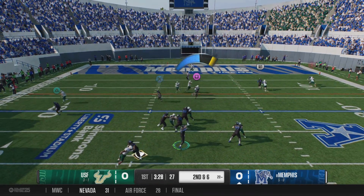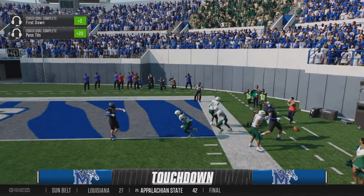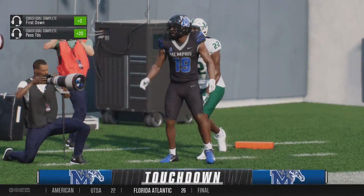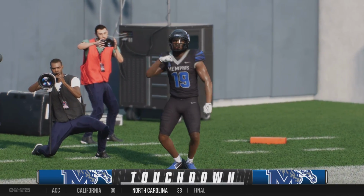He's looking to throw. Got a man. It's Hawkins. And he'll take it in and house it. Touchdown, Memphis. How about the start from this offense?